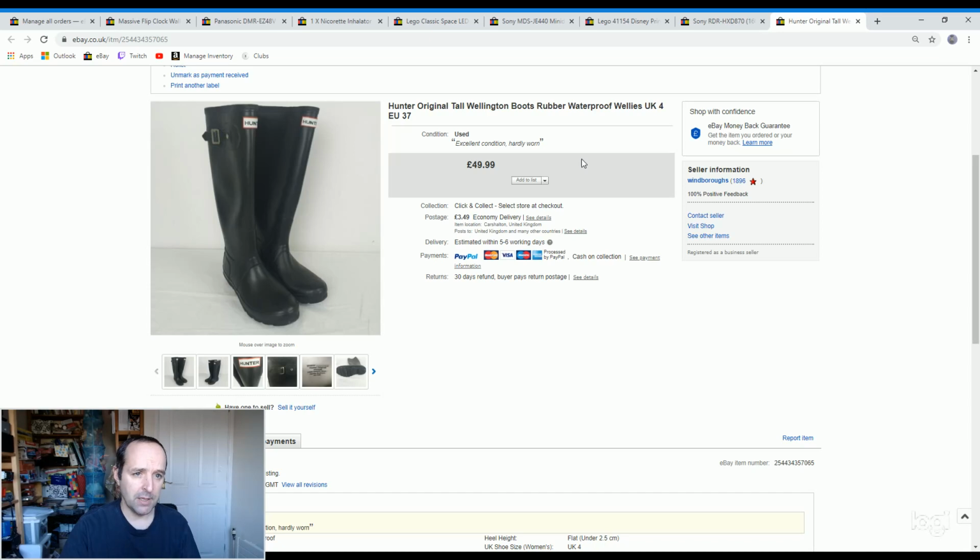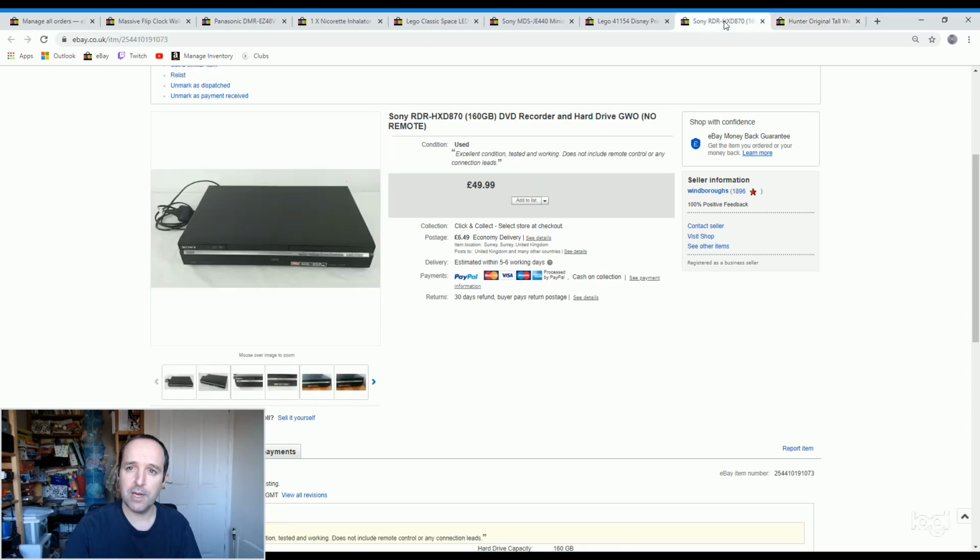The only Hunters I've sold before have been new in box, which sold for about 60 or 70, I think, quite a bit of money. And I've got a couple of pairs of kids' Hunters, so I'm definitely going to be looking out for Hunters in the future. Okay, next, I'll try and whip through these fairly quickish.